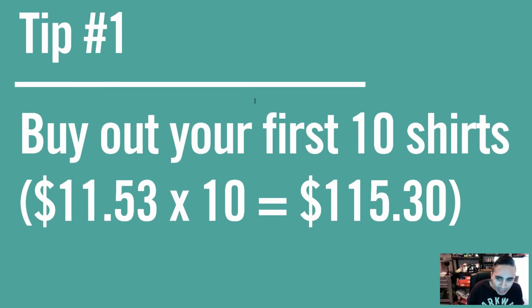Buy out your first 10 shirts. The lowest you can price it at is $11.53. If you buy all 10, then you're spending $115.30 to start off your merch account.